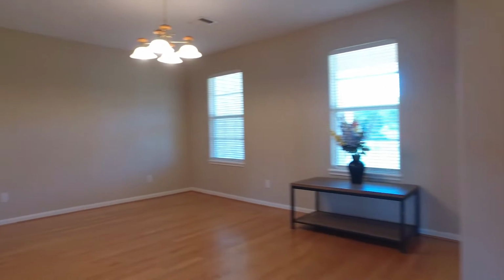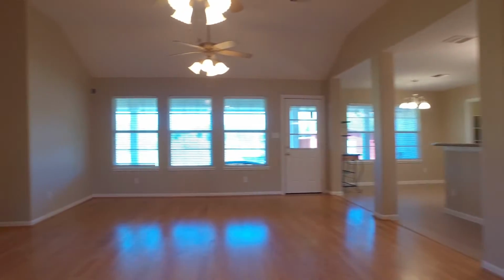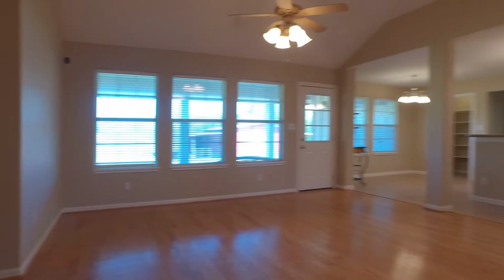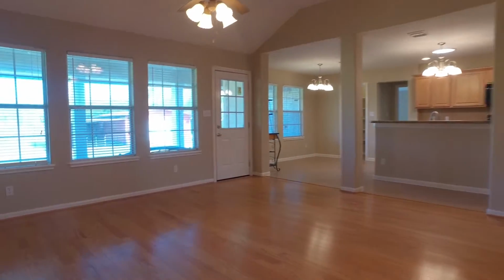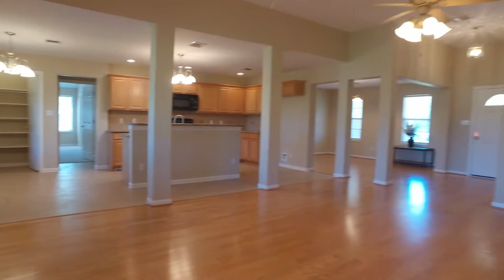As you walk inside, this home is move-in ready. Lots of space, bright and open. The dining room, the kitchen, the family room, and the breakfast nook you can see are all connected. There's lots of space, plenty of natural light, and a great view of the property.